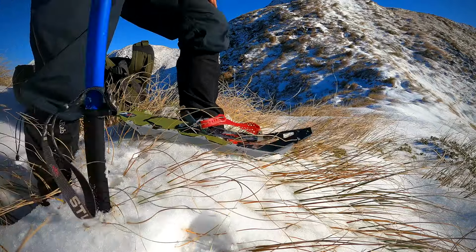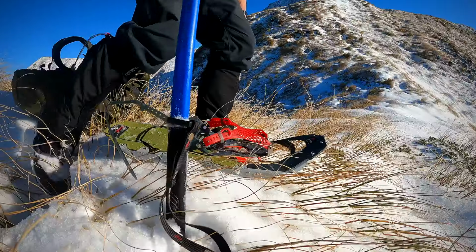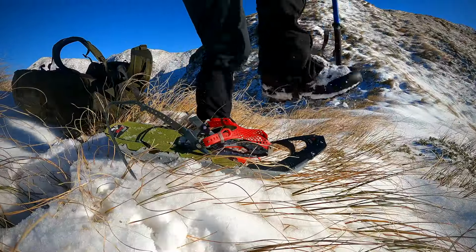I'm fighting for every step. Every step's a bit of a mission. Good when I'm on the sort of rocks, but they're icy as hell. So I think it's time to don the snowshoes. Normally you'd want deeper snow. This is sort of right in the middle, so it's a challenge. So let's throw on the snowshoes and hopefully it's half the effort.